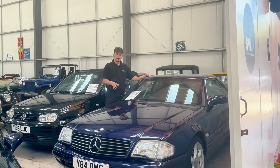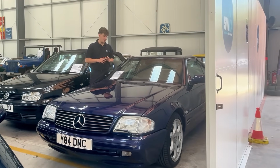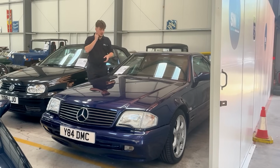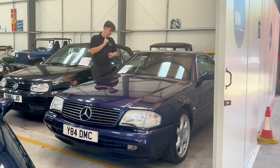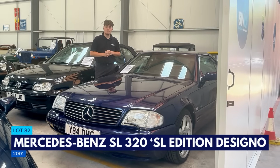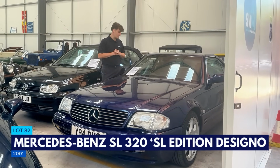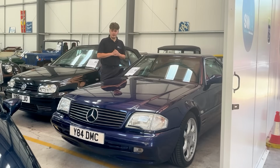Now, a slightly newer car you join me with now, but a very nice one again. This one, I think, is the most low mileage car in the sale. This is a 2001 Mercedes-Benz SL320. It's the SL Edition Designo. It's lot number 82 in the upcoming sale, and my word, does it look like a beautiful example.